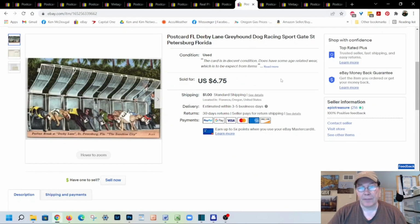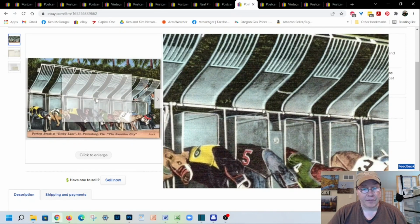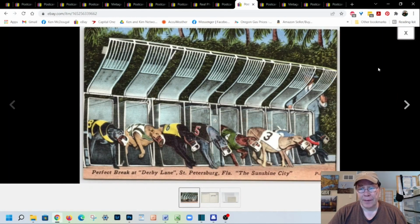Here's one I sold. This one went to Florida. $6.75 sale with $1 shipping. This was Derby Lane Greyhound dog racing. Again, this is something that you don't see all the time. It's a very interesting card. Shows the dogs just coming out of the gate. It's a very popular sport. And very, very nicely done card here. It looks like a linen card.